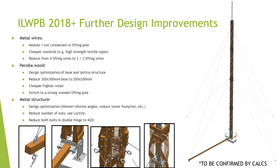We want to reduce the base of the design. It was 300 millimeters by 300 millimeters, and we want to reduce it to 200 by 200, and that will save a lot on material, because it's not only saving wood, but it's also saving metal, because all of the metal which is holding the wood is less. Also the cross-sectional areas of the individual wood members, I want to reduce. I want to reduce the number of nuts. I want to reduce the foundation bolt, the one which is connecting here at the bottom.